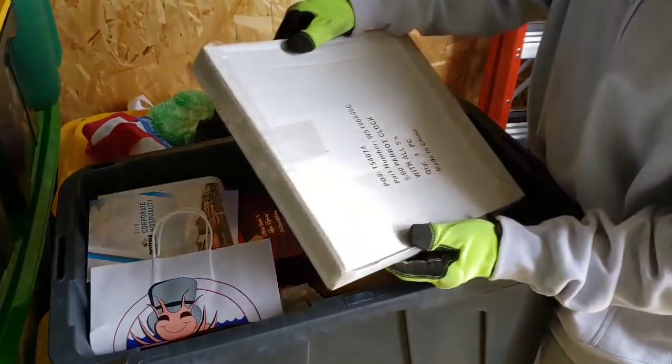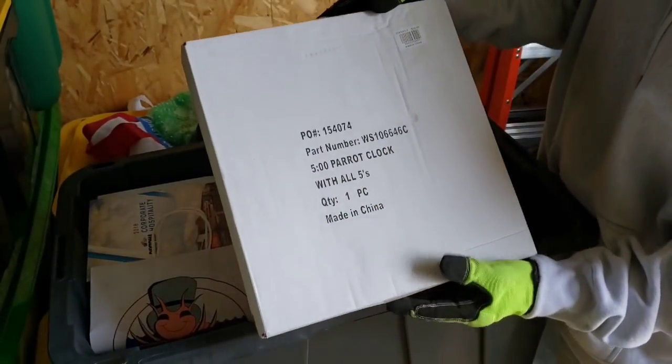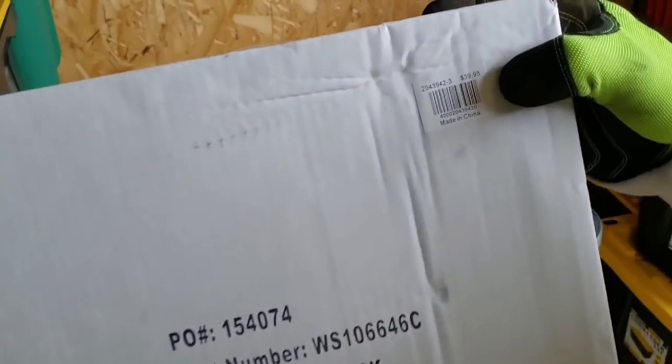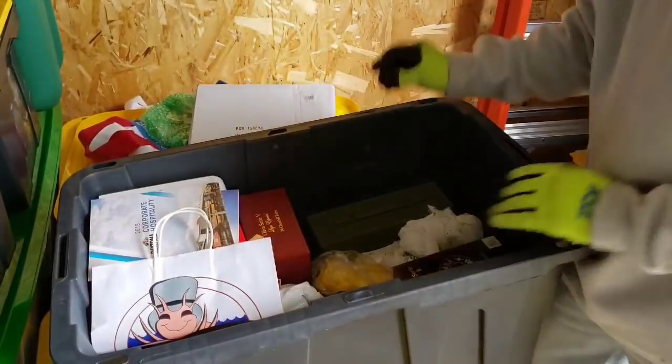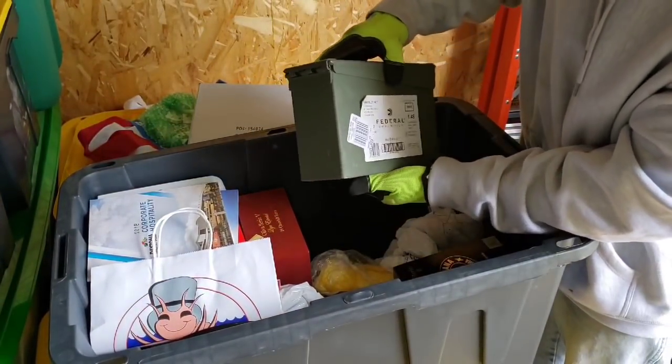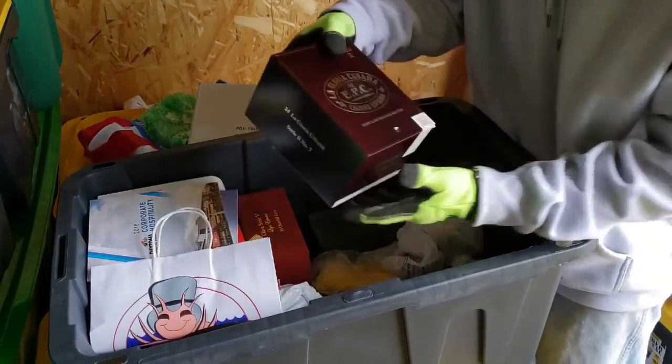All right, we've got five parrot clock. We have a brand new sealed parrot clock in here. So, if anybody wants to look that up, it cost him $39.95 right there for the parrot clock. Oh, yeah. Okay, we got an ammo can here. But let's not hit that first.